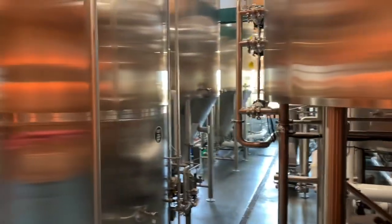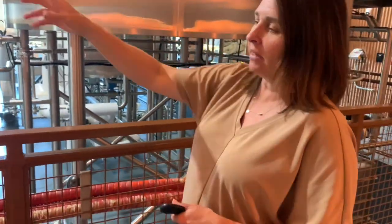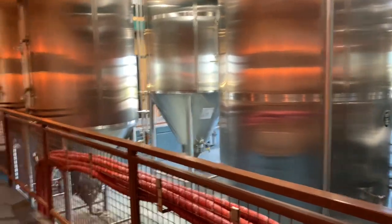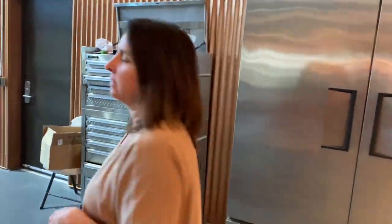These are fermenters. This is water right here. Anything that has a flat bottom, the flat tank is water that we use to run our batches. And any of the cone-shaped tanks are fermenters. It'll age down there until we can.